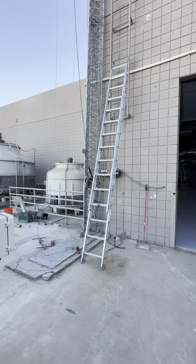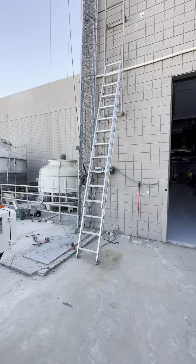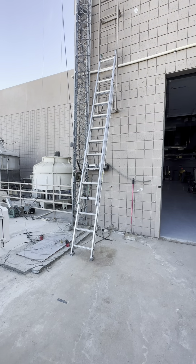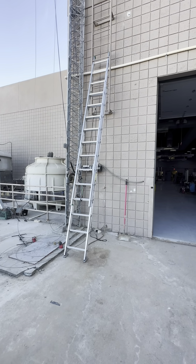Today we're going to talk about roof access, the different types of ladders, and methods to get on the roof safely. For this building, the structural ladder is located outside of the tenant space. As you can see, the ladder doesn't extend all the way to the ground. Engineers designed it this way to prevent unauthorized access to the rooftop.